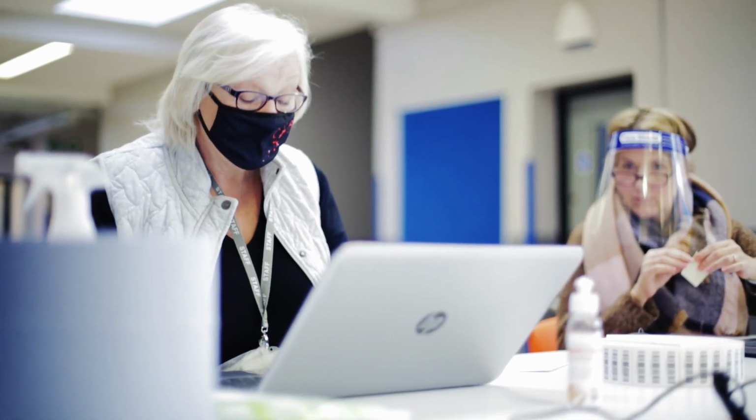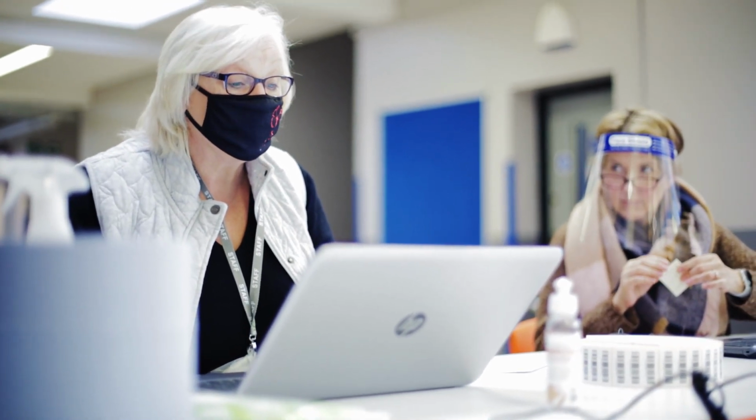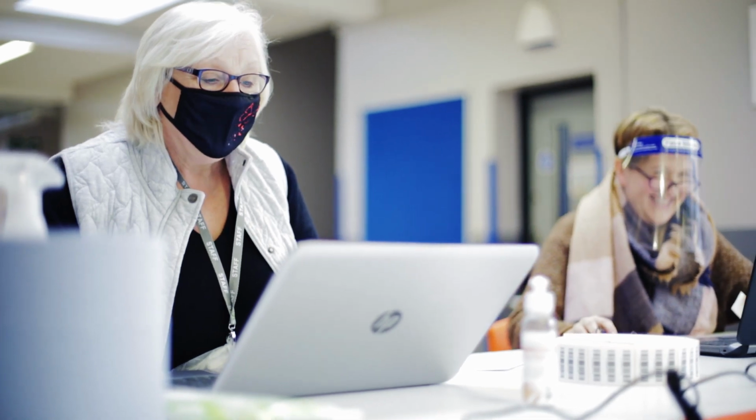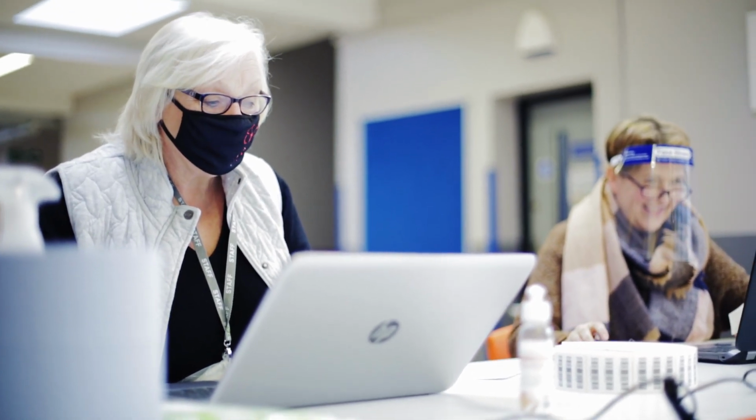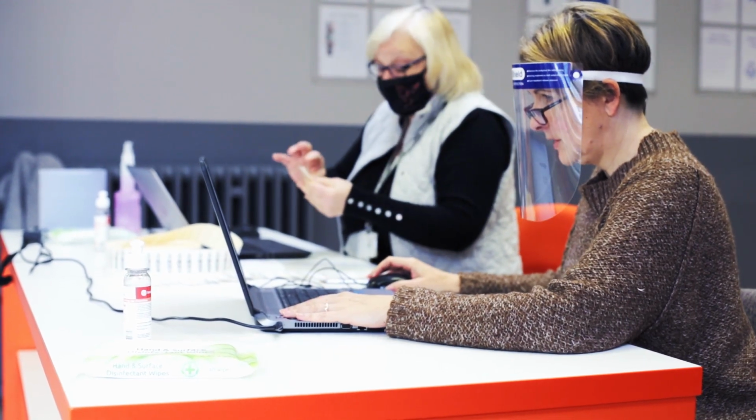Deb and Joe are our registration assistants, and their job is to welcome those being tested and distribute the test cards and barcodes. It's also really important here that we check those coming in through the test centre that they don't have any symptoms of COVID-19.